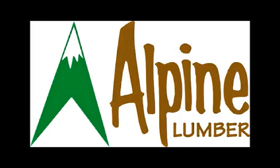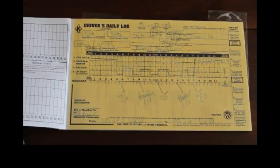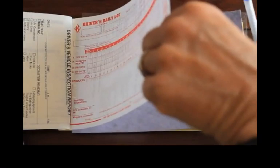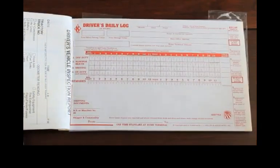Some of our drivers use a free app called Keep Truckin', so they don't actually have to write in the paper logbooks, but you still need to understand why and how, even if you use the Keep Truckin' app. Your paper logbooks may look something like this.